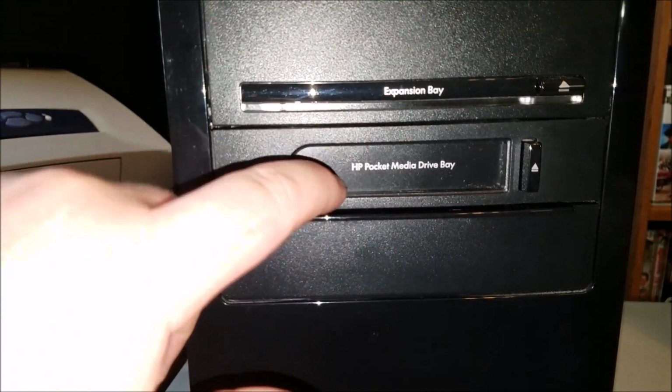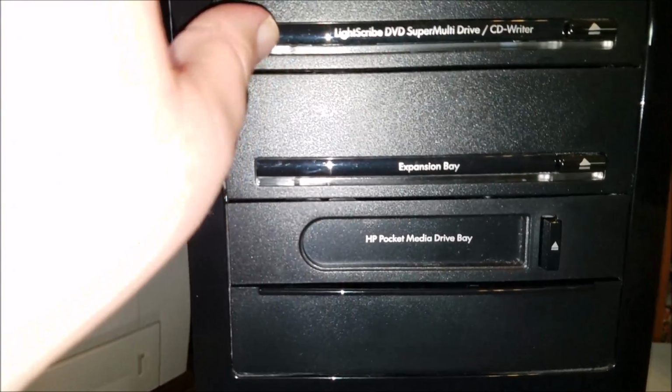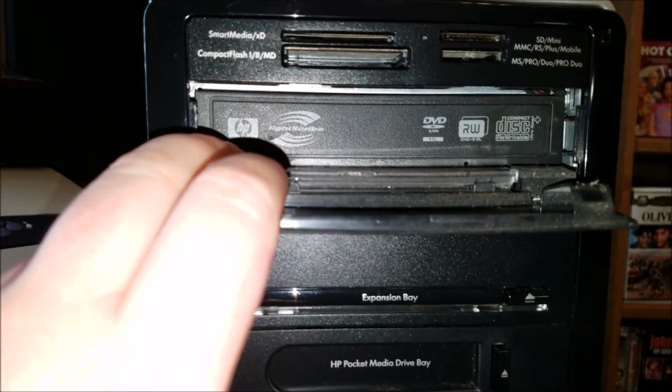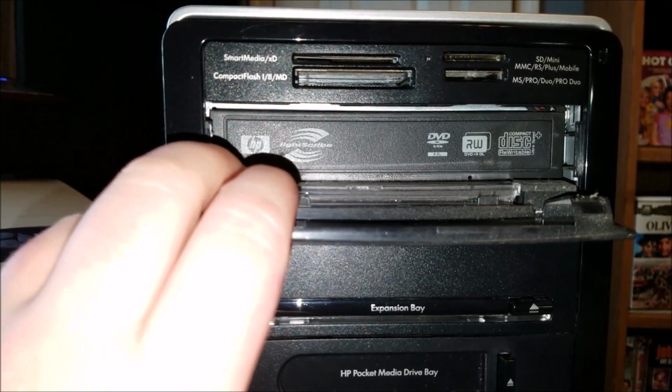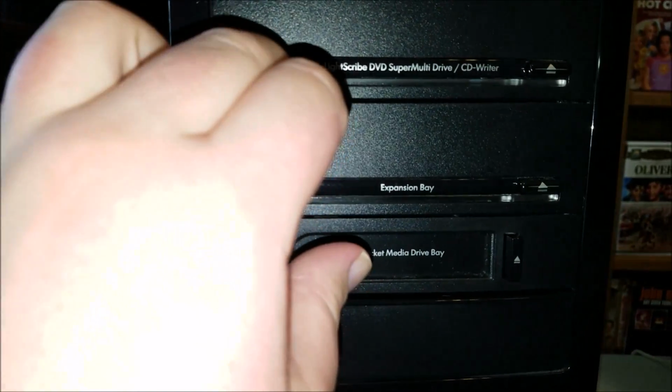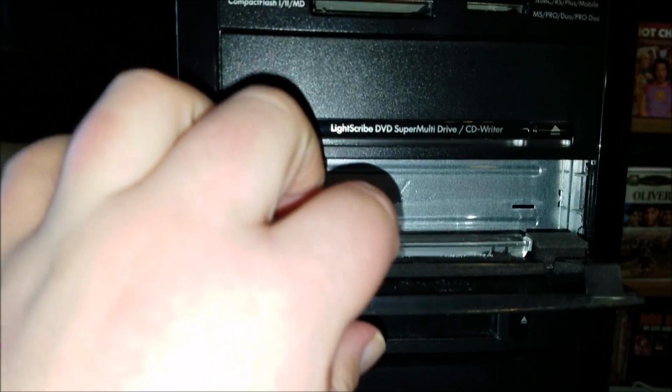This is kind of a moot point anyway. They're not really used. Got a LightScribe DVD burner. Now this is not the drive that came in it, and I'll explain why in just a sec. Expansion bay down here. Hard to open with short fingernails.